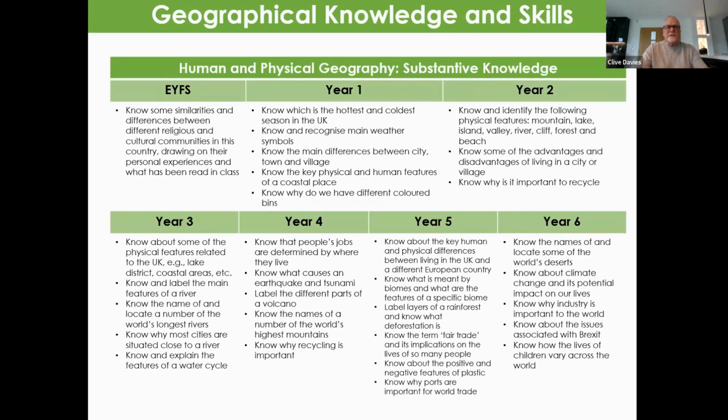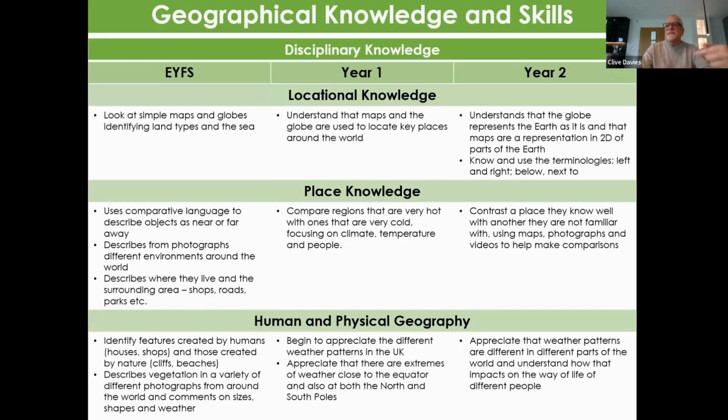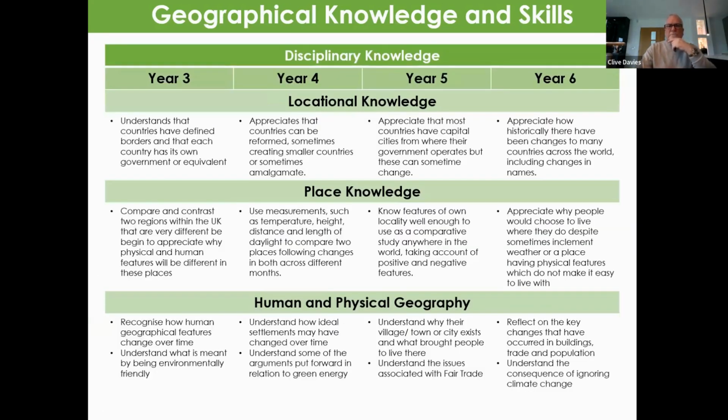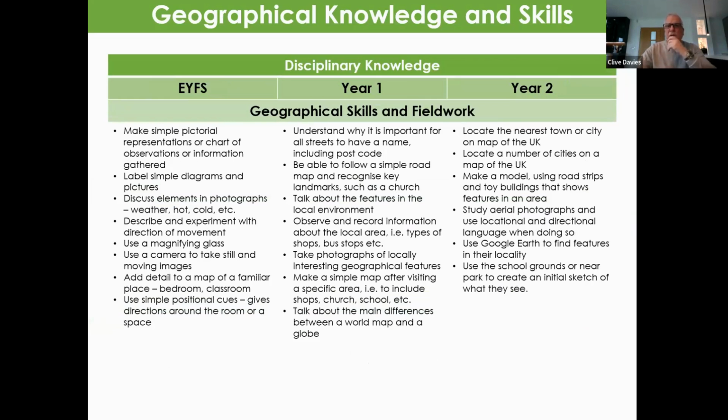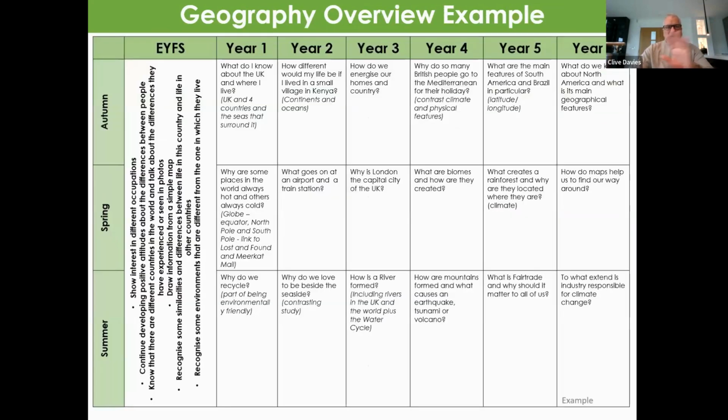And then we will have, obviously, the human and physical elements for them to take away before we move on to the disciplinary side of the curriculum, where we pick up on more disciplinary elements. So the main part of the disciplinary is obviously geographical skills and fieldwork, okay? Now they are outlined on this page for you in some detail. This is a potential way of working through that, which outlines the early years aspect going on to year 1, 2, 3, 4, 5, and 6.